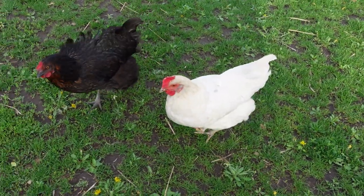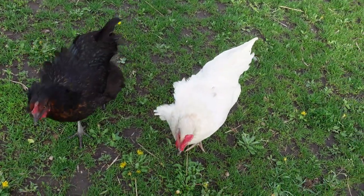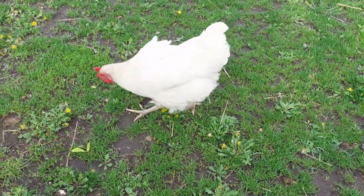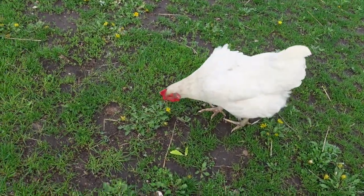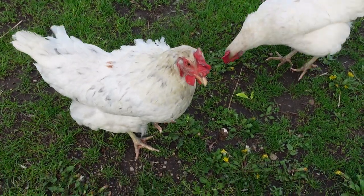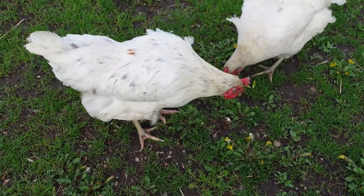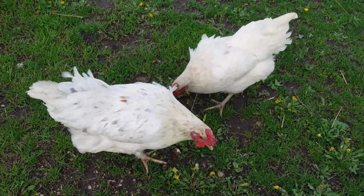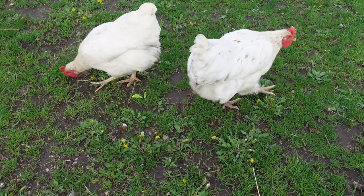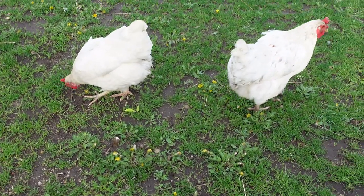They're out foraging all the time. They're out exploring, free-ranging. They're out in the woods. If there were ever girls that were out in the snow during the winter, it was these girls. We had one that really liked being out in the snow and walking around. Let me see what else. So they're not broody. These girls, I've yet to see any of them go broody.